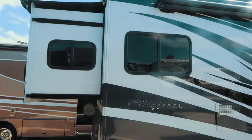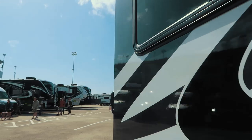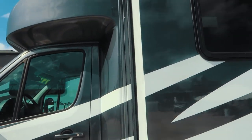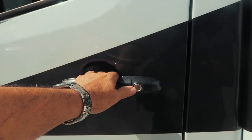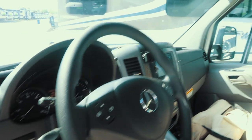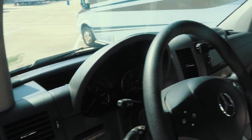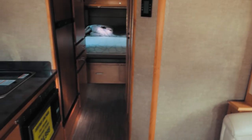It's got a rearward facing slide. The aft section. When you walk in, it's nice and roomy initially. There's something beeping in here. It's got a decent amount of room.